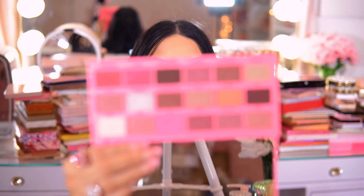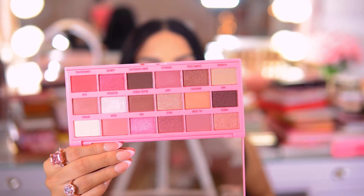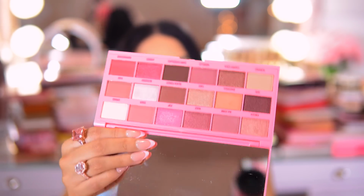Another I Heart Revolution palette. I wanted to collect all of these. I think I actually found this one at Marshall's. Here is the color story to this one. It reminds me a lot of the Natasha Denona Love palette, but of course it is different than the Natasha Denona Love palette, but it just has a similar color story. Debating whether I want to declutter this one or not because I just have not reached for it, honestly. I have a lot of pinky maroon eyeshadow colors like this, so I'm gonna put this in a maybe pile.